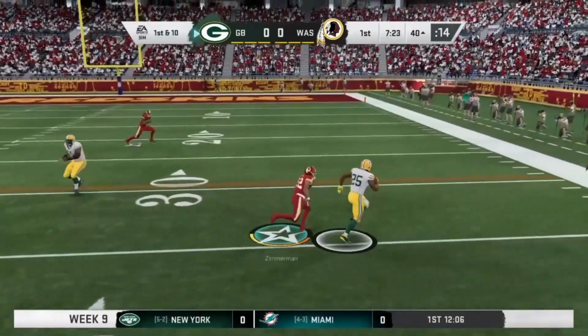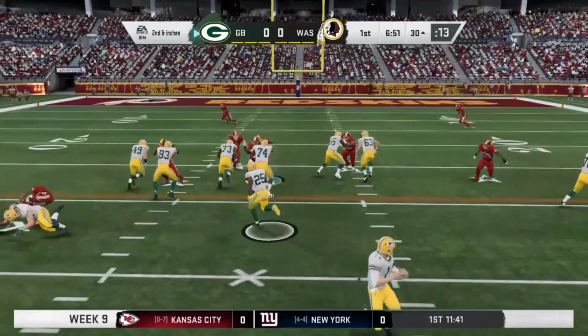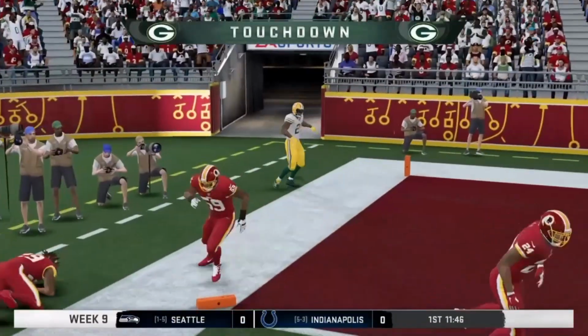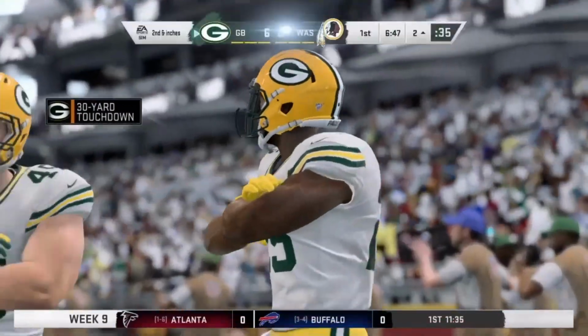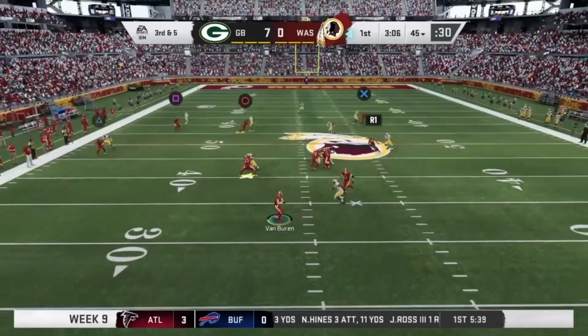Here's a run. It's Terrion Brent. He goes right side, and he is brought down shy of the first down marker. It's 2nd and inches, though. They go right back to Terrion Brent, and Brent, left side. Winborn misses the tackle, and Brent is in the end zone with the game's first touchdown. Big-time running touchdown, 30-yard scamper for Brent. It'll be 3rd and 5 now for the Redskins as they take back possession.